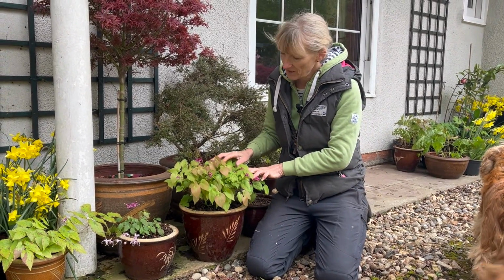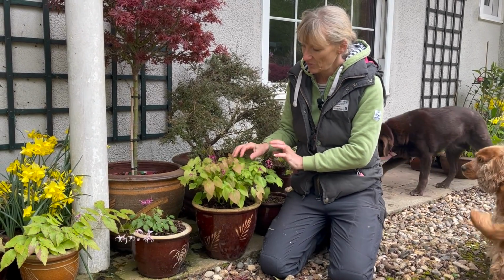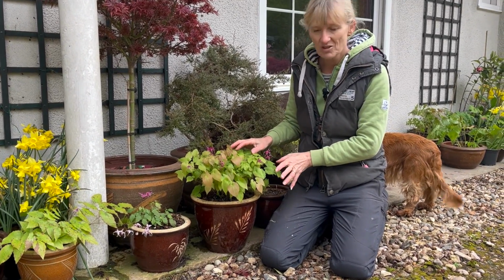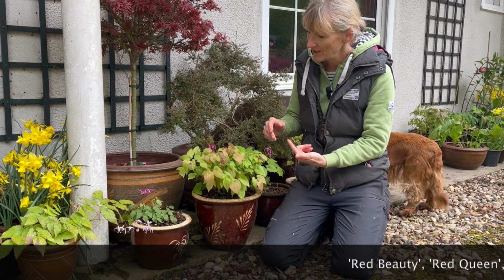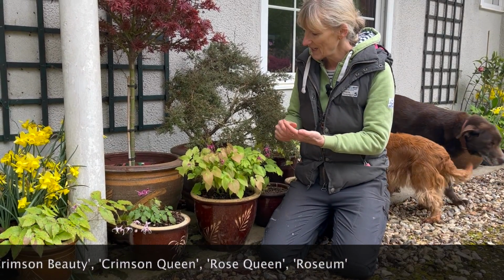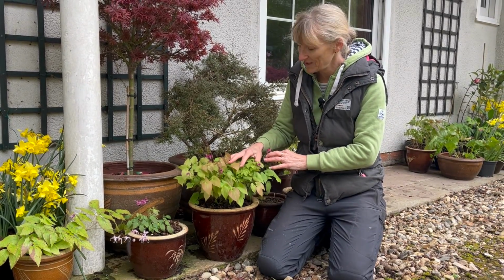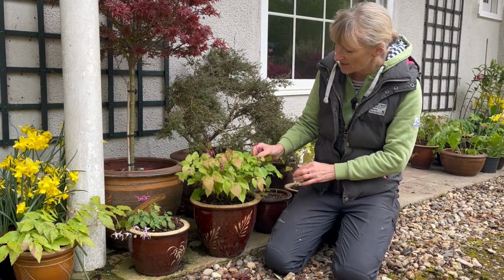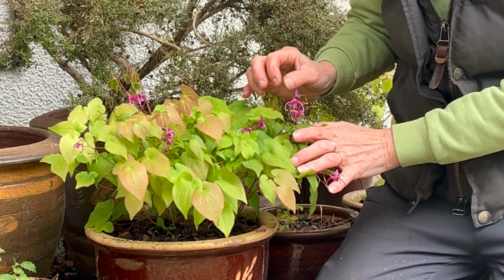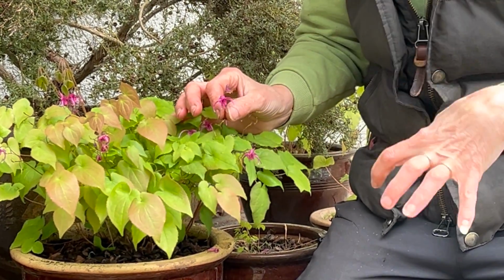So this is an example of Epimedium grandiflorum hybrid. This is Epimedium grandiflorum 'Rose Queen'. Now, it does also go by several other names, which makes it very, very confusing. It's also sold under the name Epimedium Red Beauty, Red Queen, Crimson Beauty, Crimson Queen, or Rose Queen, and also Epimedium roseum. So I may end up with more than one of this plant, but under different names. But it is nevertheless a really, really lovely plant. Beautiful, small. You'll see the leaves are much smaller on this variety. And the other thing you'll notice about the flowers is that these petals have long horns to them.